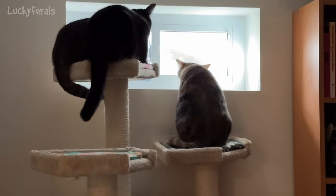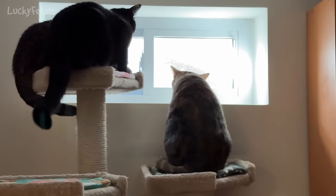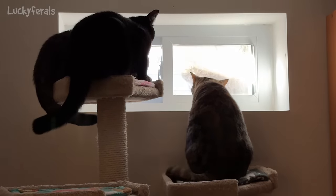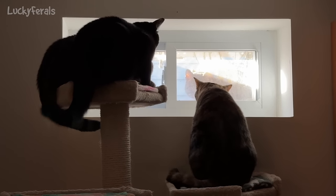Look what's going on downstairs. You can't see it, but Bob is right near the window. Bob's looking in the window. Can you see him now?